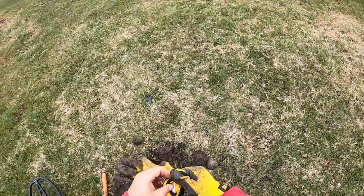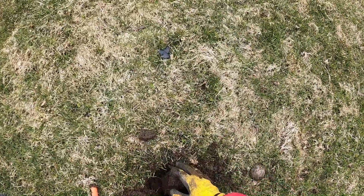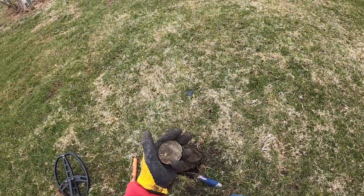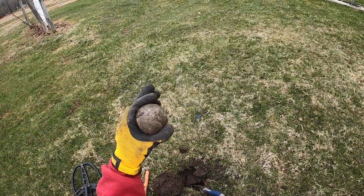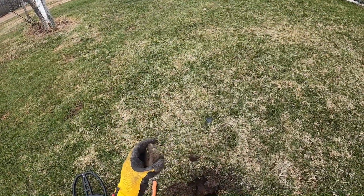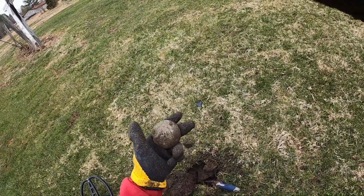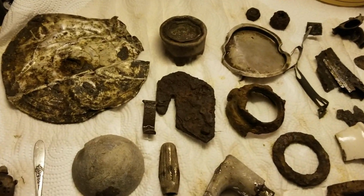All right, I had to swap out the batteries, but this hole here, I dug up something pretty weird. Never dug up one of these before, but big old hunk of lead. Big hunk. Really don't know what that'd be for, unless it was a little anchor, maybe. I don't know. All right, everybody, here's a look at today's finds.